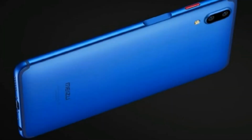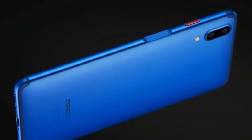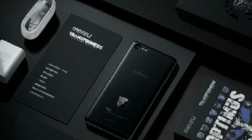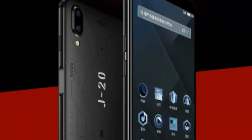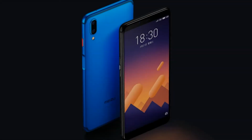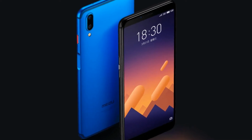In terms of pricing, the 64 GB variant of the Meizu E3 is priced at CNY 1799, roughly Rs 18,500, while the 128 GB one costs CNY 1999, roughly Rs 20,600. Interestingly, the company also launched a limited edition Meizu E3 J20.